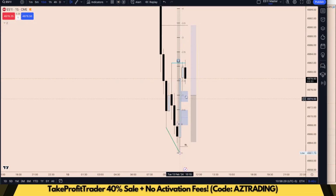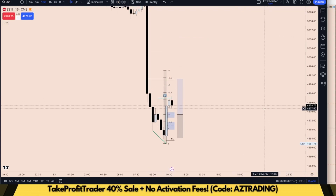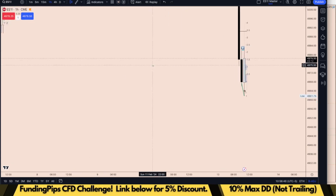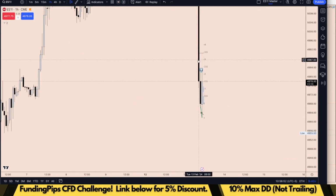Looking at the 15 minute time frame, we have a huge 15 minute fair value gap right here. A fair value gap above also on the 15. No market structure shift on the 15. And on 1 hour, we're just rejecting off an hourly fair value gap. We have, like I said, that sell side liquidity below. If we want to continue lower, we could simply use that.